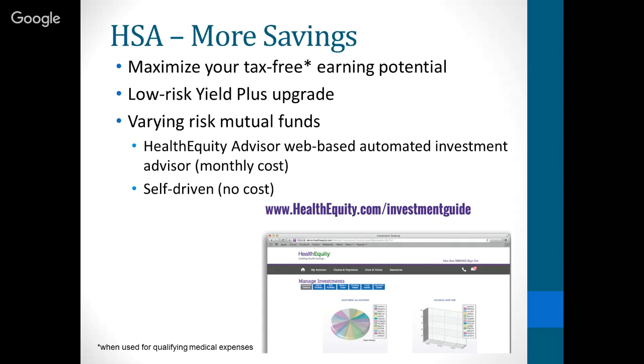So when you're looking at those tax-free savings and earnings potentials, again, I mentioned there are investment options for you. You can choose varying risk mutual funds. You can use the Health Equity Advisor, which uses web-based automatic investment, and there is a small cost to that. Or you can use your own investment knowledge and choose your own mutual funds. And again, any interest that you earn on those accounts, any investment dollars, continue to earn tax-free as long as they're used for those qualifying expenses.